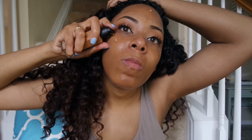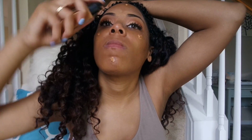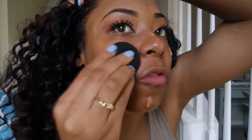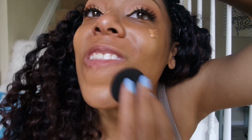Now, as you can see, I'm applying this product directly to my face. Now, with these more expensive products, and by that I mean products over $50, ain't no bit of it gonna be left behind. So I'm gonna apply it right on my face so I can use every single drop. As you guys can see, the shade match on this is impeccable. It's one of the best, if not the best shade matches of any foundation that I have.